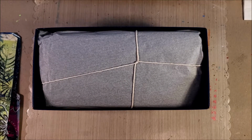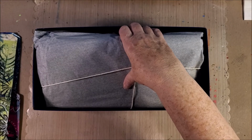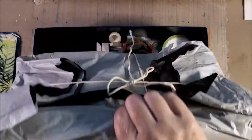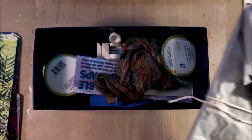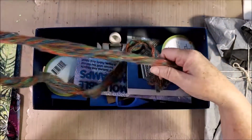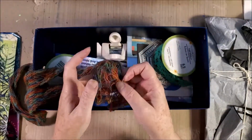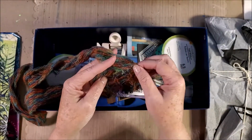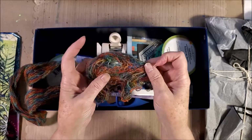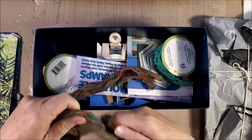And I did peek at these. This is papers and I'm going to pull them out so you can see them. There's some really pretty papers in here, but I'm going to set them aside for right this second. This wasn't in the box. It was laying in her studio when I got to visit her studio. And isn't that yummy? That's just yummy. I don't know what I'm going to do with it yet, but it's really pretty.